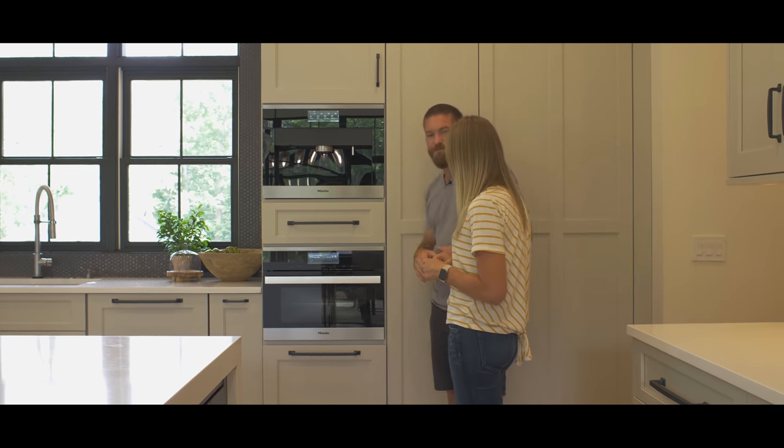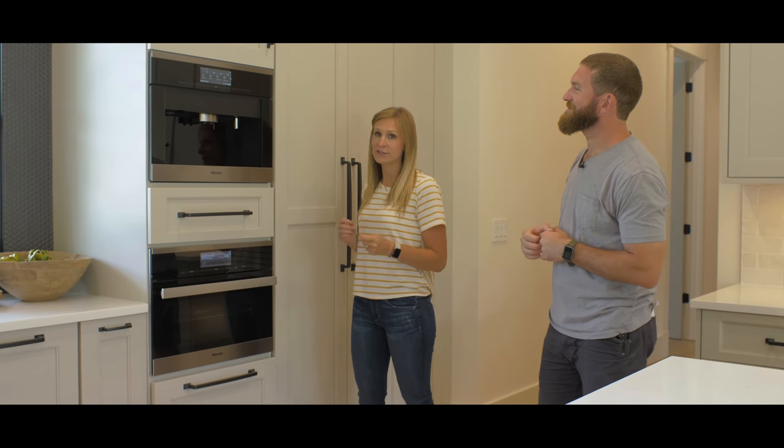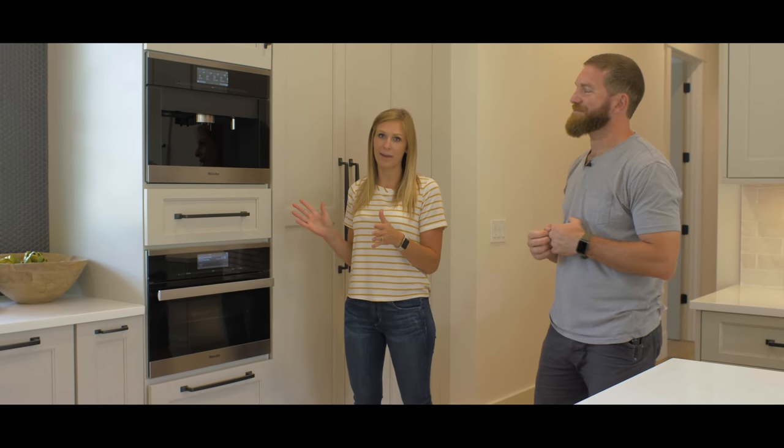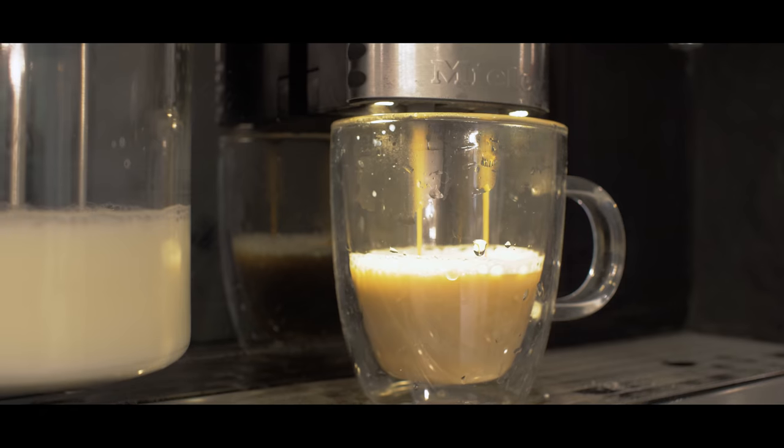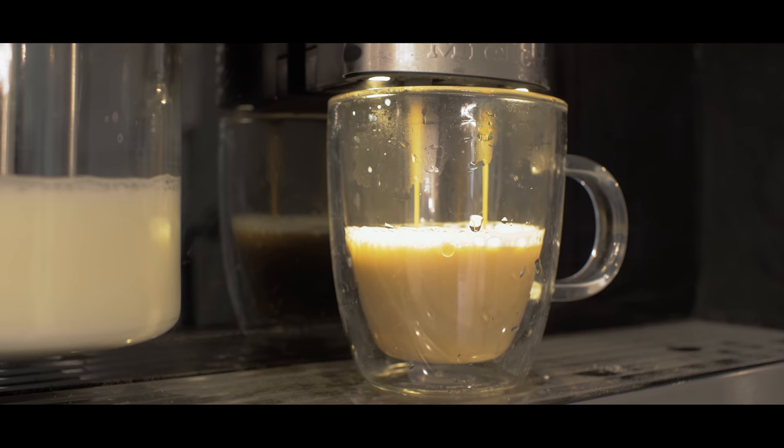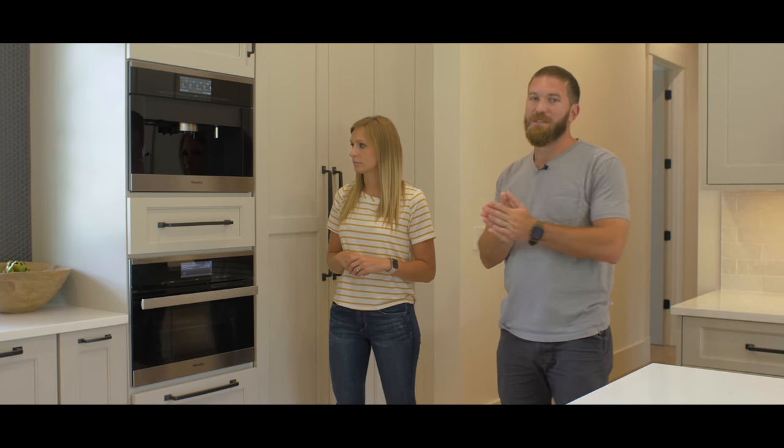One thing that has totally changed our lives is this coffee maker from Miele. It is everything. It is pretty much one of my favorite things in this house. The cool thing about it is that it is plumbed. And what that means is that it has a water line that is run to this machine. And that means we never have to fill it up with water, which is really awesome, because we used to have a Keurig.